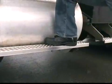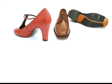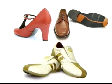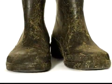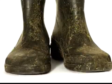Proper footwear can also help reduce slips and falls. High heels, certain leather on the soles of shoes, even the popular tennis shoes can be very slippery on some surfaces. This is particularly true if your shoes have any grease, oil, or other residue on them.